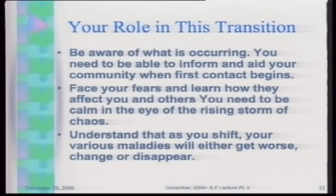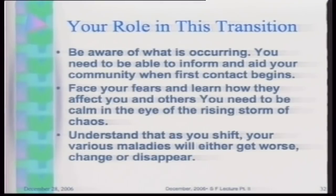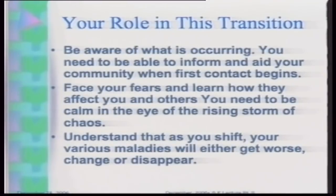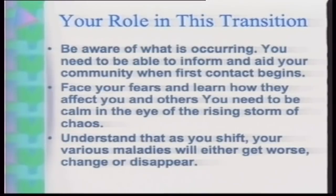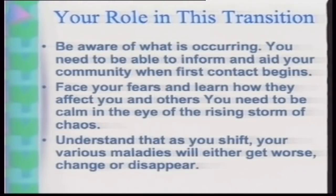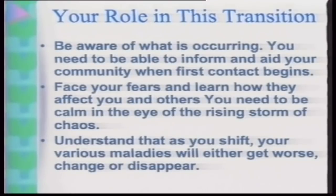So, be aware of what is occurring, as it does in the next slide. You need to be able to inform and aid your community when first contact begins. So the first thing is understand about contact. Understand about the different scenarios. Understand about the different parts. And what we're going to be going into later is talking about contact itself and the post-contact environment. So in the initial contact environment, we have to support each other because we're in a state of mutual uncommunications on a mainstream basis. So what we have to do is link together and understand ourselves and our differences. And let's not let our differences and our fears about our differences stop us.